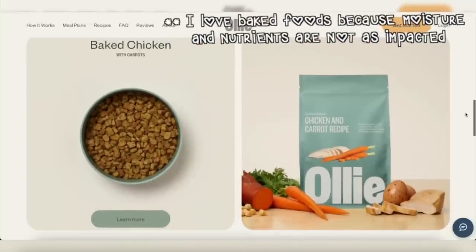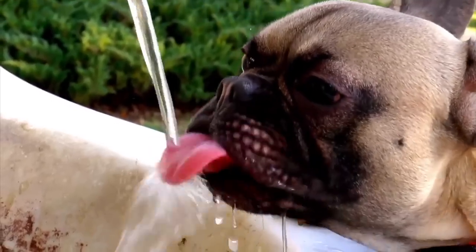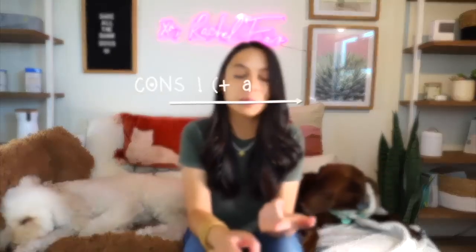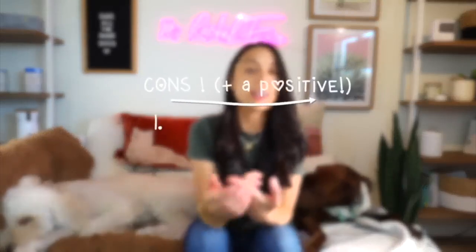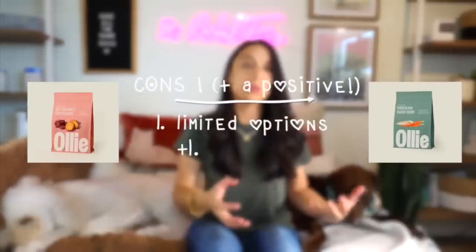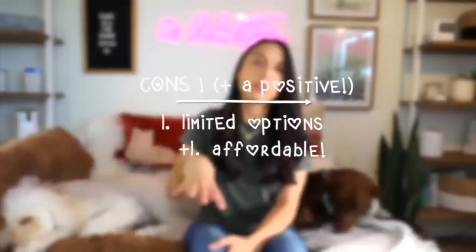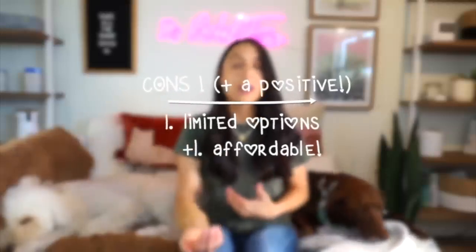The main way that they're able to make kibbles shelf stable is by removing that moisture, and dogs were designed to get their moisture from the foods that they eat. A couple cons about this brand is right now, today, they only have 2 protein flavors, but they are more affordable than a lot of other kibbles out there because, again, with the higher protein percent found in this food, a lot of dogs can eat a little bit less.